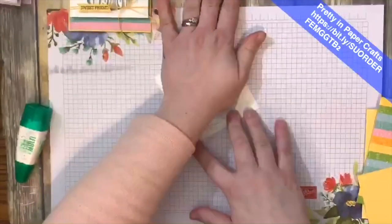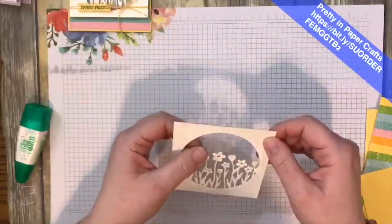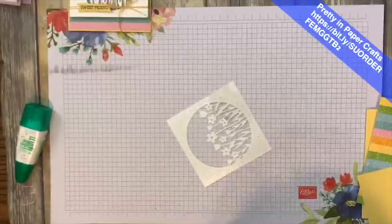Push down the flowers. Good morning, Amanda. We were just talking about your amazing swaps and the shoebox swaps from the retreat. You were so dang talented. It was so cool to show them what you came up with.